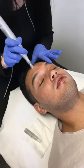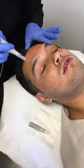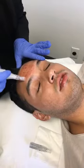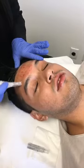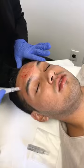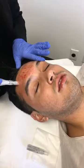You will have a little bit of bleeding. This is a normal part of the treatment. Depending on what we're trying to achieve, we're able to infuse different serums into the skin to get the best results for each patient.